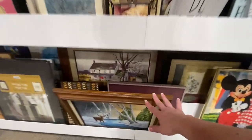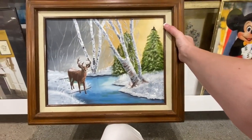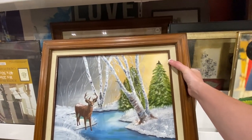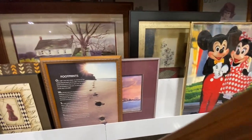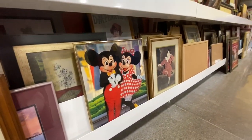Another thing I have been finding a lot is paintings, oil paintings and acrylic paintings. I'm not sure, they just have been coming to me lately. My daughter Josie thought the Mickey and Minnie Mouse picture was creepy.